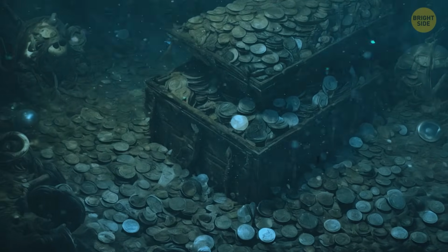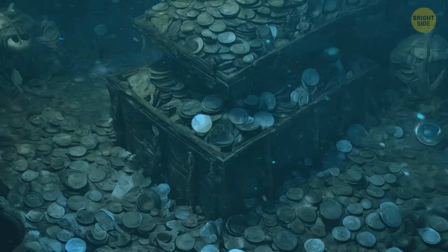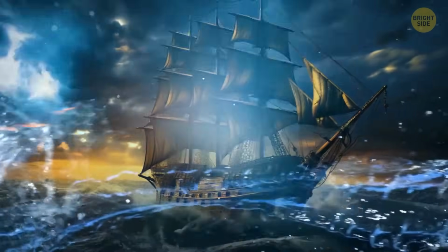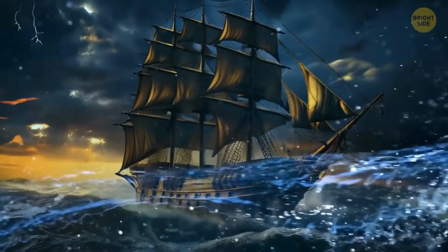The coins were made of solid 24-karat gold and were a few thousand years old, but due to the perfect salinity and temperature, they looked brand new. The coins belonged to a ship carrying cargo. It was caught up in a storm and unfortunately sank.